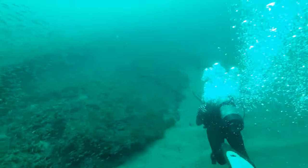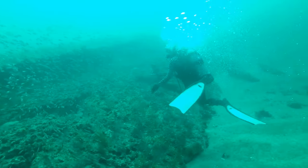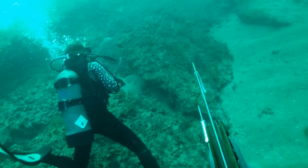Not sure if you can tell, but there's a lot more fish here compared to the reef that we started with, the ledge that we started with. This place is more alive, so I have some good hopes we're going to find something.